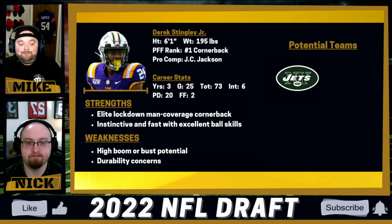Stingley Jr. It may be a high price to pay for somebody who has injury concerns, but whether you're picking at number 4 or if you're picking at number 10, it doesn't matter. The New York Jets need a guy like this, and Derek Stingley would help solidify Robert Saleh's defense. I fully believe that the Jets could really use Stingley.